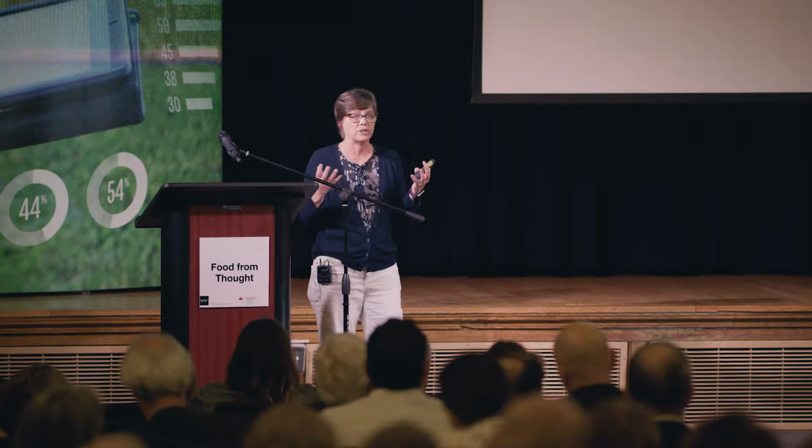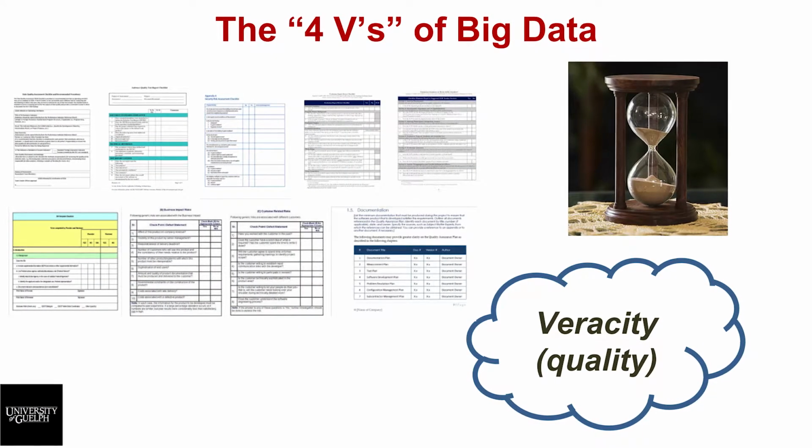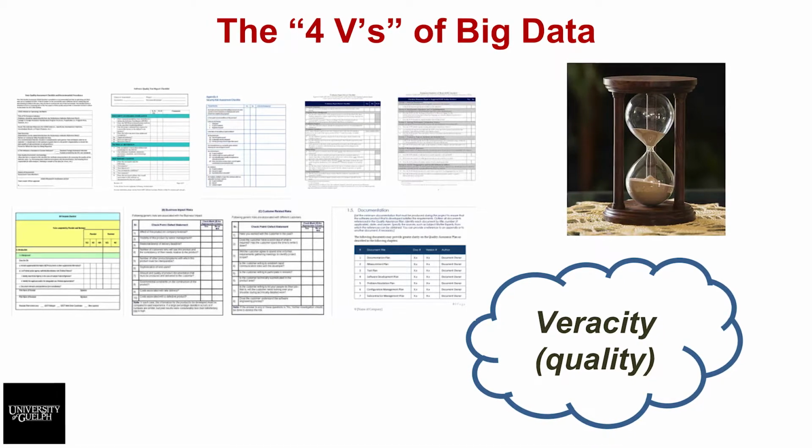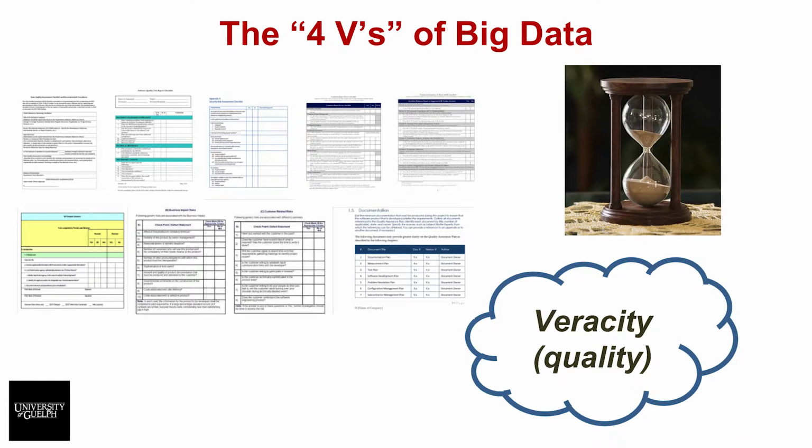And finally, veracity, which speaks to the quality of that data. And I think veracity and variety should probably be used together in terms of scientific literature, because there's an incredible range of quality out there as well. We certainly can assess the quality of scientific literature, and the screenshot here shows just a half dozen of a very large number of different quality assessment checklists. So it's something that we can evaluate, but it takes an incredible amount of time to do so.